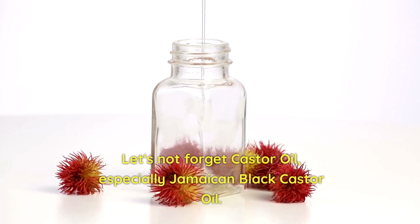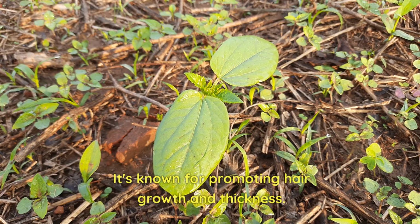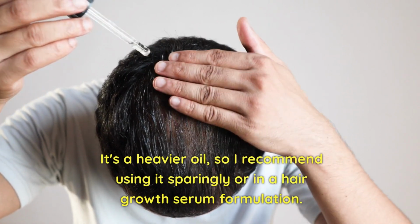Let's not forget castor oil, especially Jamaican black castor oil. It's known for promoting hair growth and thickness. It's a heavier oil, so I recommend using it sparingly or in a hair growth serum formulation.